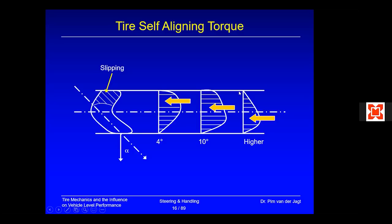And then at even higher slip conditions, you start to see what we saw before with the longitudinal force: you start dropping off in force at the area that has the highest slip velocity, and then you start getting this distribution. You see the arrow points to the center of the force distribution. So first it is in front, and then when you want to turn the tire back to a straight ahead position, it wanders almost to the center of the contact patch.